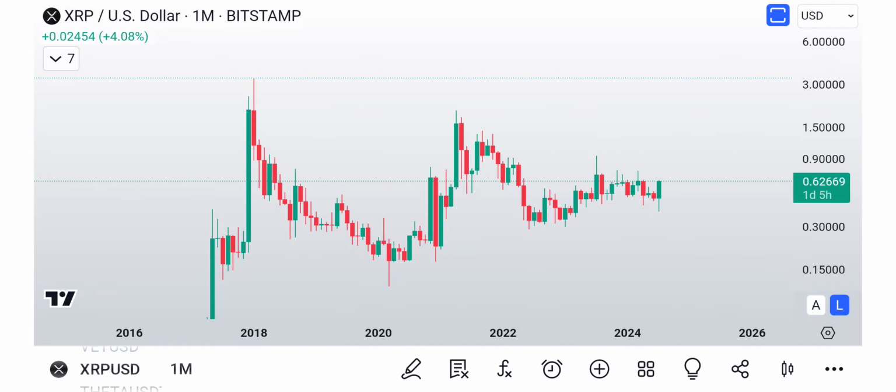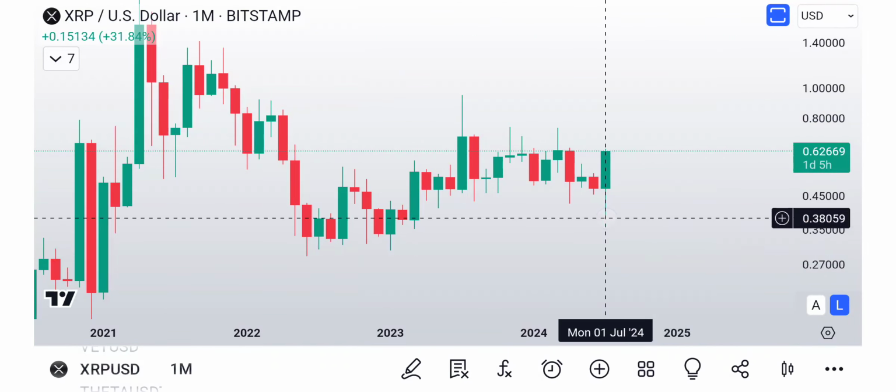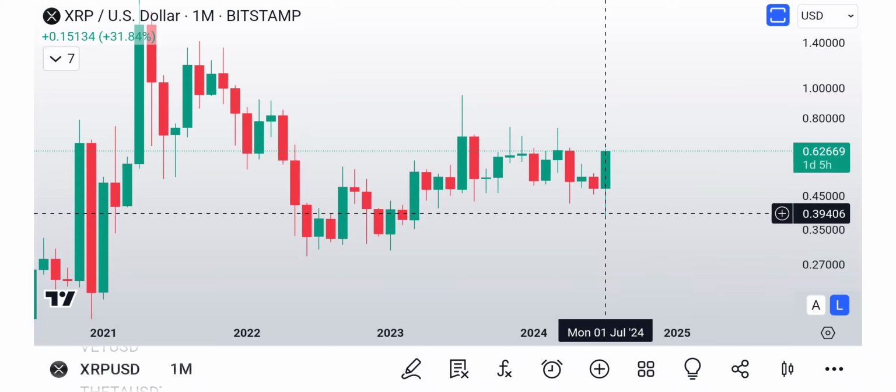The monthly chart. Wow, look at the candle. It is very, very bullish. Not only do we have a bullish hammer candle, but we have a bullish hammer engulfing candle. That is a big deal, right? That's very rare, especially for the monthly chart.